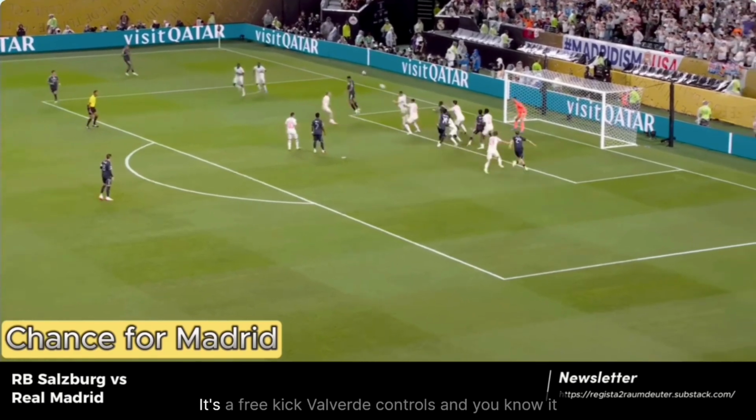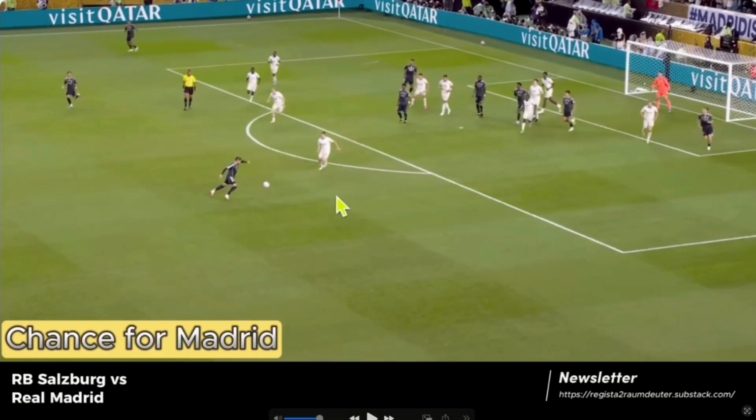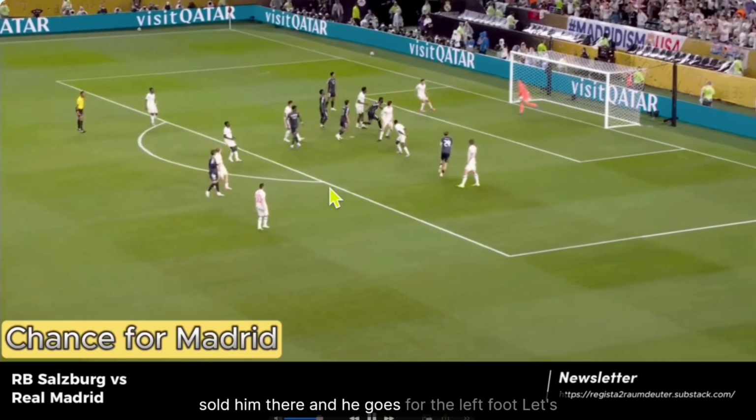Chance for Madrid, it's a free kick. Valverde controls, and you know it from the goals he scored before. He's only going to do one thing. He could have taken it here, and he might have gotten a shot well on target. But this is a great piece of skill. I don't really blame the defender for trying to block like this. Ideally, you would keep yourself grounded, L-shaped, hands behind your back. But we've seen those rockets from Valverde. So, if the defender is trying to gamble to block a high-flying shot, Valverde has just sold him there, and he goes for the left foot.